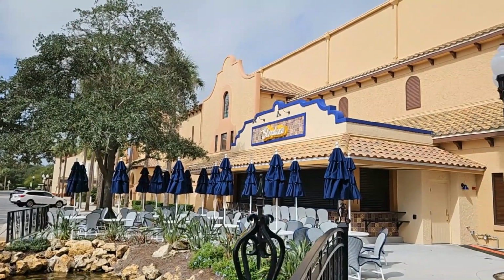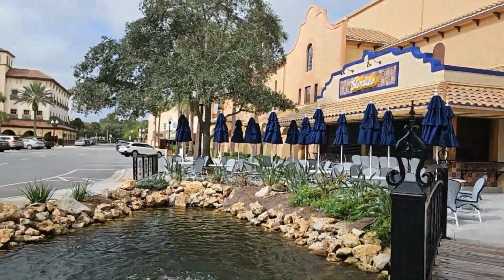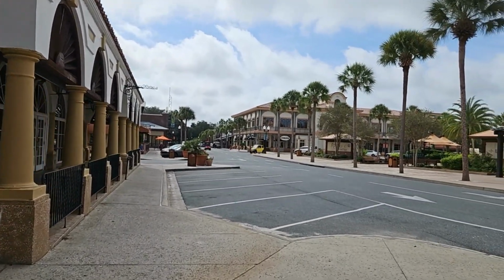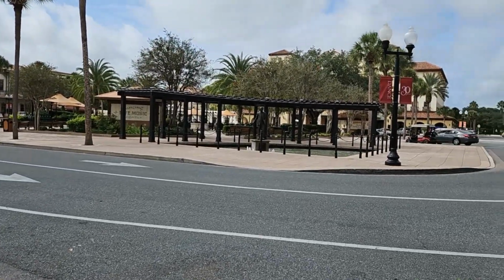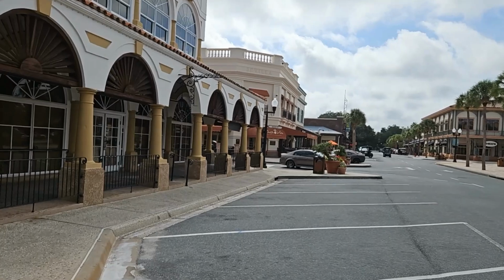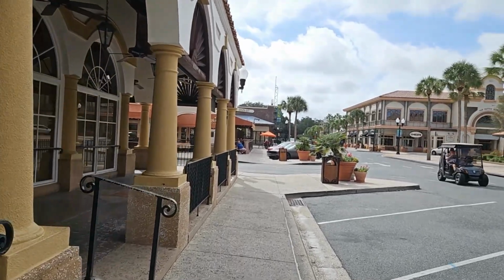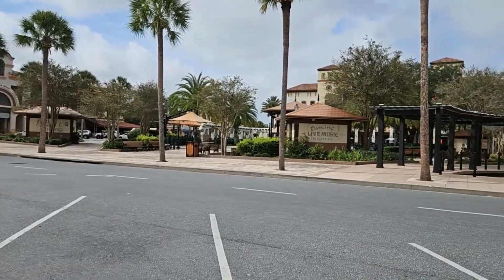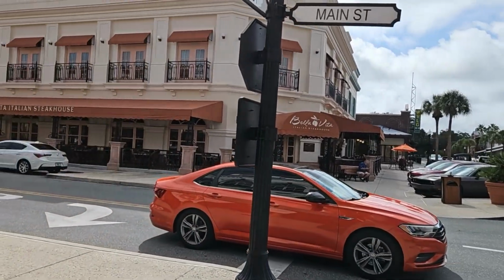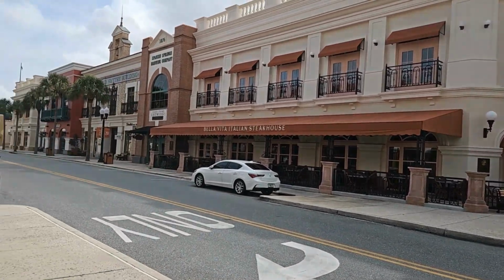There's a restaurant called Blondie's right there, friends. This is a Sunday morning. The restaurant over there, Bella Vista, or Bella Vita Italian Steakhouse. I did eat there a couple of times. I thought the food was pretty good. I'll give you a closer shot of it. That's where the live music plays here in Spanish Springs, friends, right there. It's too early for that. Bella Vita Italian Steakhouse, friends. I thought the food was pretty good there, here in Spanish Springs Town Square.